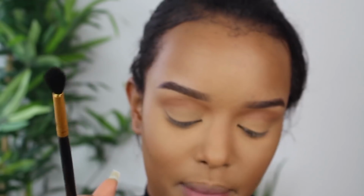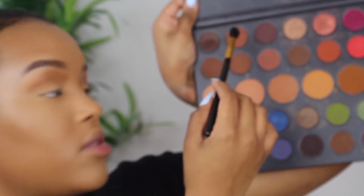Using the BH Cosmetics 101 brush. I actually bought a pack of these. I'm gonna link it down below. I think it was like £22, a pack of eye brushes. And I really like them. Gonna go back in with this shade. I'm gonna put it in the outer corner of my eye.